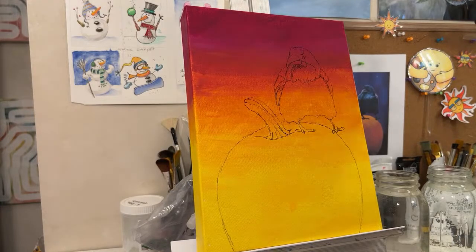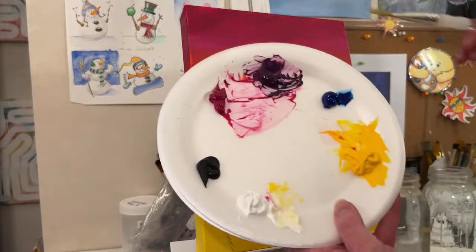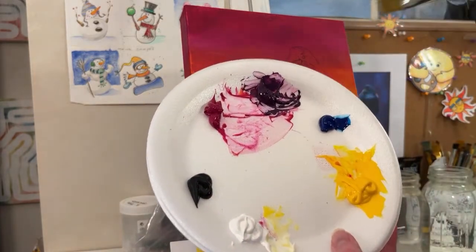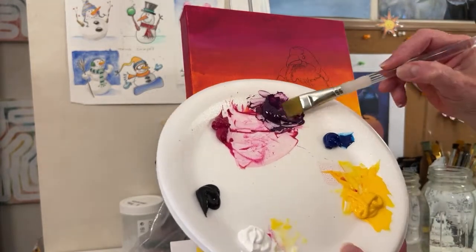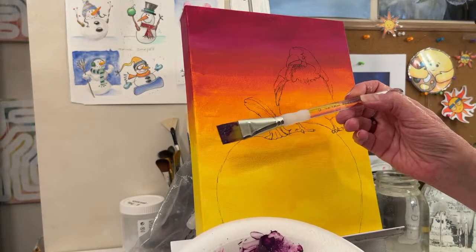Hey, Leanne, I just saw you pop into the chat. Okay, I'm going to use, so this purple is mostly quinacridone magenta and a little bit of phthalo blue. And I'm just going to grab a 3/4 inch flat brush. It's from Royal and Langnickel.